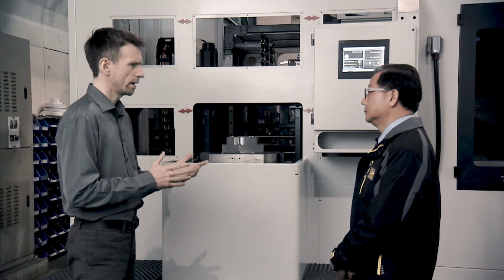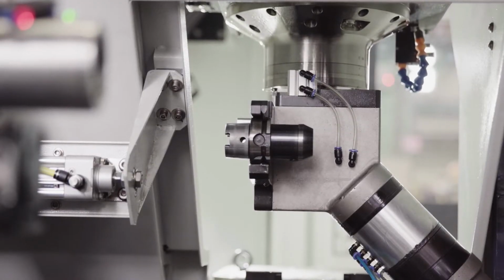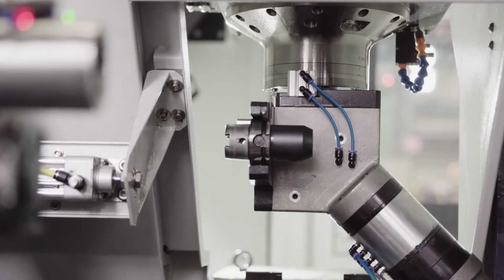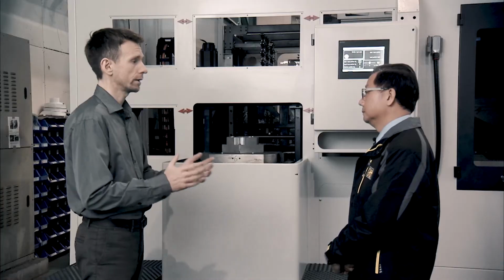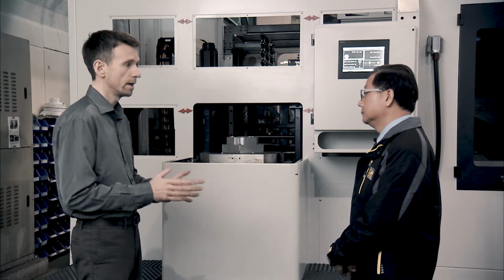Okay, and do I have any other options when it comes to the tool storage? Of course, we can equip with a chain type tool magazine with 40 tools or 60 tools as an option. Okay, so other options available as well. Now, Joe, finally, we don't want to leave out that this machine, just like the others that we introduced earlier, does come with a tool and workpiece measuring system and, of course, as well, a network interface.